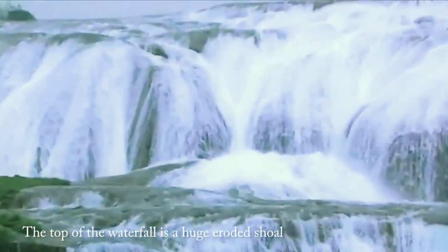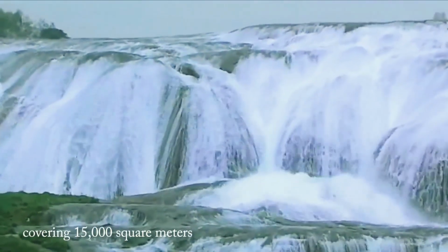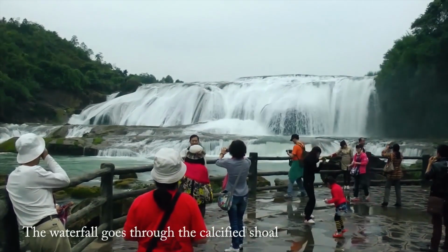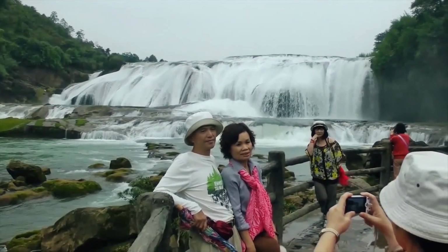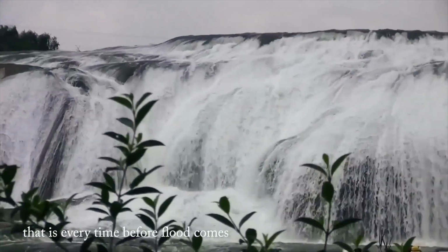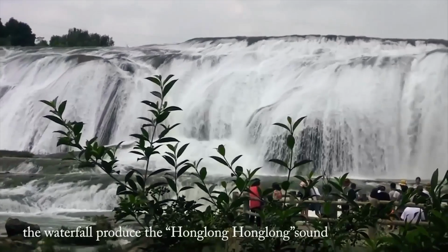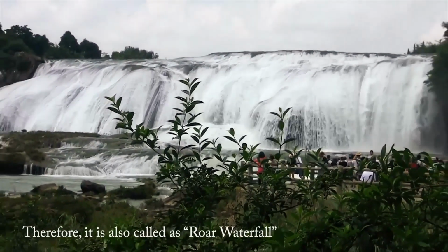The top of the waterfall is a huge eroded shoal covering 15,000 square meters. The waterfall goes through the calcified shoal, which is over 100 meters long. There's a special phenomenon of Steep Slope Pond Waterfall that every time before the flood comes, the waterfall produces a "honglong honglong" sound. Therefore, it is also called Roar Waterfall.